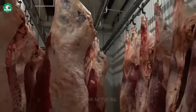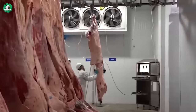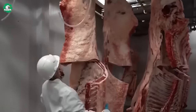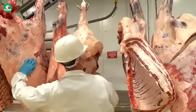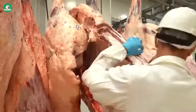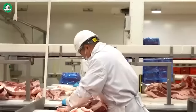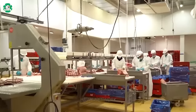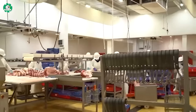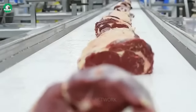Do you want to explore the beef processing process at large-scale plants in Russia? Join us in visiting one of the largest beef processing plants in the country. When the cattle meet the standards for meat production, they are carefully transported to the processing plant. Here, the meat processing and cleaning process takes place meticulously to ensure maximum quality for the final product.